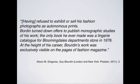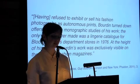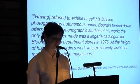This is particularly problematic in light of the fact that Bourdin, during his career, as often, if always, refused to exhibit his fashion photographs outside the magazines for which they were created. Books documenting his works report that, quote, having refused to exhibit or sell his fashion photographs as autonomous prints, Bourdin turned down offers to publish monographic studies of his work. The only book he ever made was a lingerie catalog for Bloomingdale's department store in 1976. At the height of his career, Bourdin's work was exclusively visible on the pages of fashion magazines. End quote.